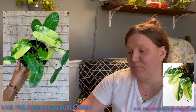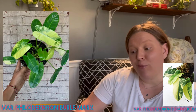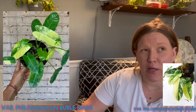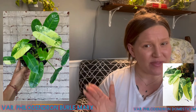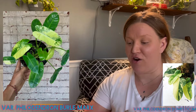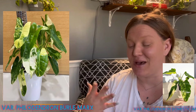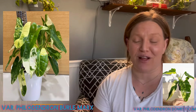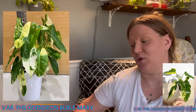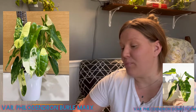I think the main difference, once again, I would point out between the 2 is the Domesticum probably gets a little bit larger leaves and they're a little wider at the top. But especially when they're in their juvenile form, they are very, very similar. But again, when you get to that more mature stage and the leaves start to develop a little bit differently, the Domesticum definitely has a wider top to it. So the Burle Marx, you can get a pretty good sized plant.